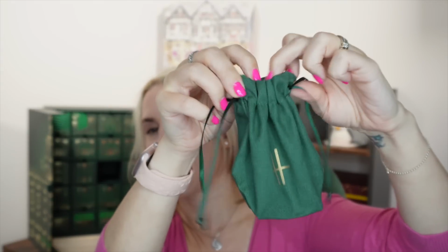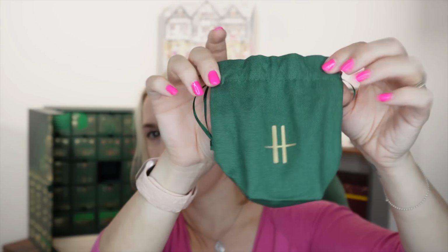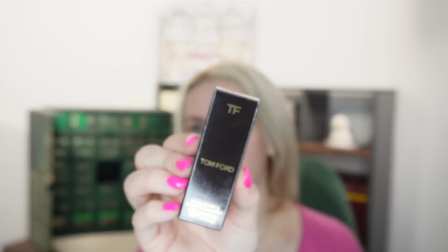Day number 25, we made it, Christmas Day, and today there is no shredded paper. There is this little Harrods pouch. I remember a couple of years ago, I actually didn't get the calendar that year sadly, but every single day had these bags in. Then last year, I think it was, they changed it to only Christmas Day having the bag. Last year we got a fragrance from Creed. This year we get a full-size lipstick from Tom Ford.